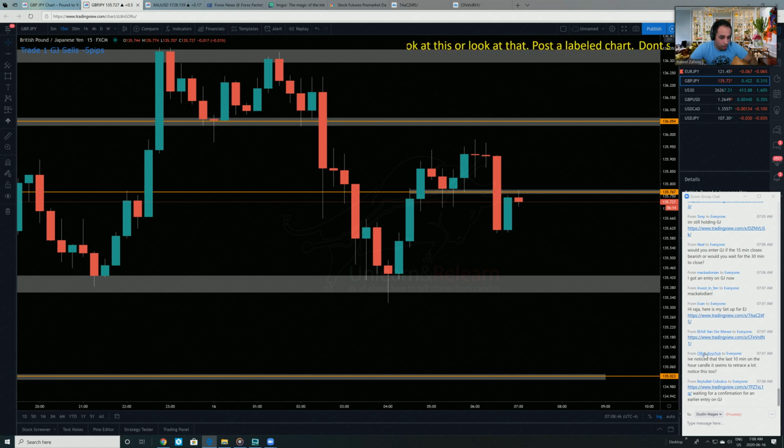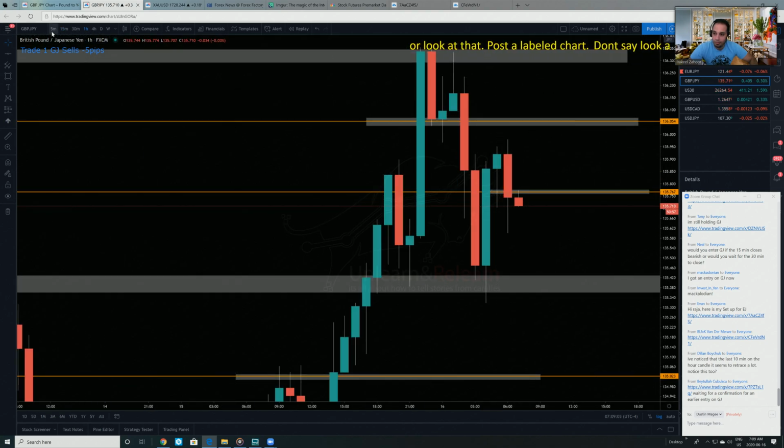I've noticed that the last 10-minute on the hour candle seems to retrace a lot. Yeah, because it needs to create a wick, right? Sometimes it's going to keep pushing. If this 15-minute candle started pushing, then the 1-hour candle would have had no wick. But this 15-minute candle closed bullish, so it made the wick on the 1-hour candle.